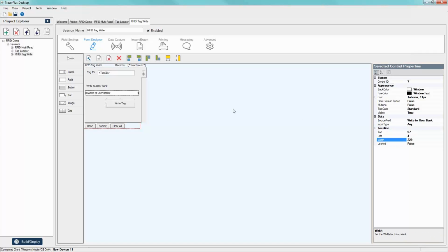So if we were to then go to the write to user bank field, we could set this to barcode. Now only the barcode scanner will be turned on when focused in this field, and the RFID scanner will be turned off. So that's a way you can have both enabled but still control what's turned on per field.